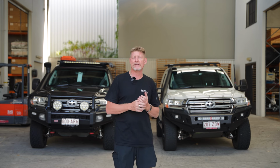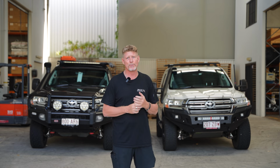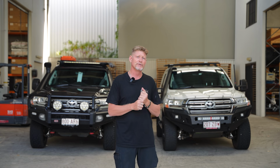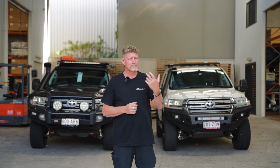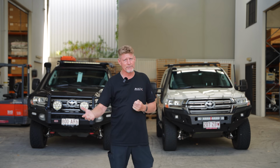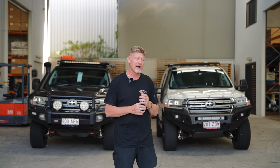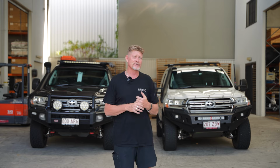A big one we get hit with is WA. Can we do it in WA? AEV have been in discussions with WA Transport and the engineers in WA to make sure that the test we do carries weight there. So again, for WA, take all the information to your WA engineer and make sure they're able to approve it. But as I said, we are rolling that out through our 30, 40 facilities around the country.